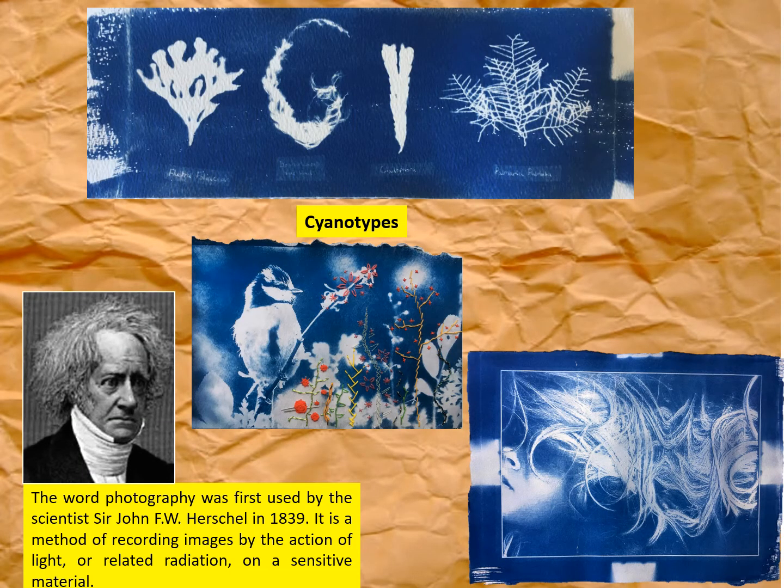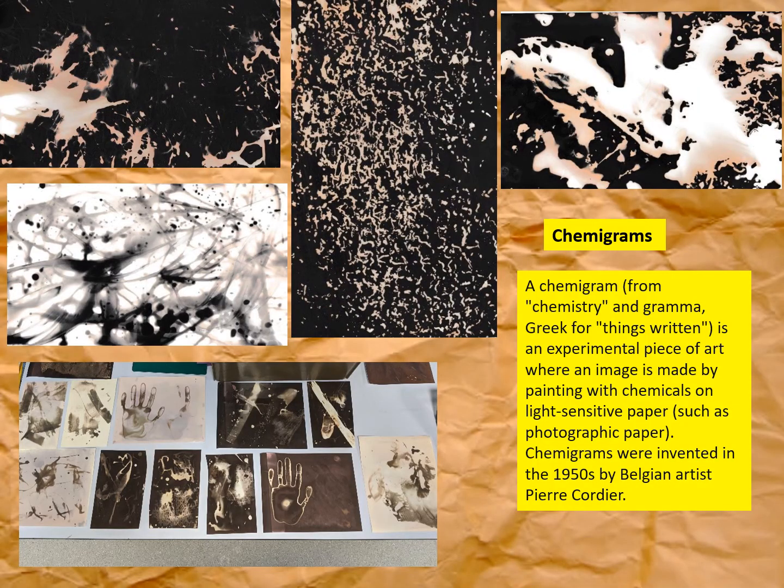As I mentioned earlier, we can also produce cyanotypes at the school, and cyanotypes are one of the first forms of photography, using a light sensitive material that's painted onto the paper and then exposed to light. They have these really distinctive bright blue colours to the prints. We also look at chemigrams, again a light sensitive paper developed with developing chemicals to produce these really original one-off artworks.